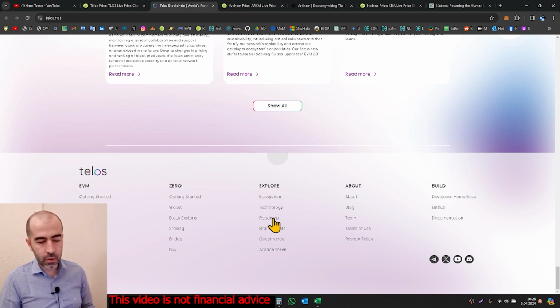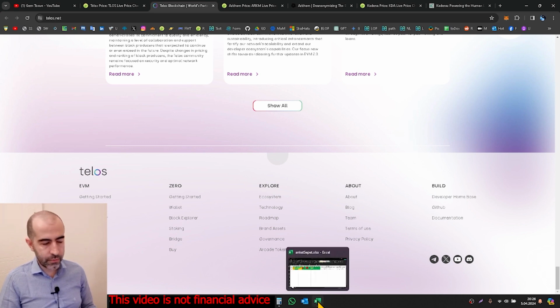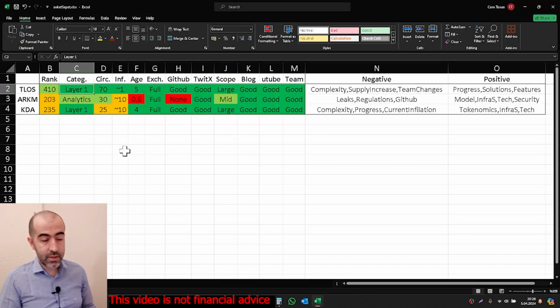You can check their roadmap. Also, they have been working on enlarging the ecosystem and plus ZK technology, etc. And there is this about part as well. If you are interested, you can check by clicking the links. With all this information, TLOS is a layer 1 category blockchain, and it is getting a proper green mark.